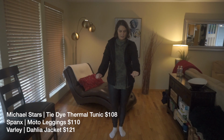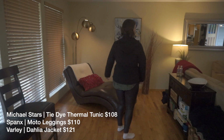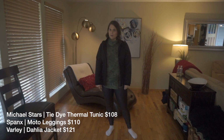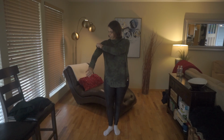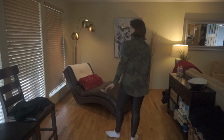I'm sorry, I didn't like anything about this. I didn't love the Varley jacket that much. I mean, it would have been cute maybe with a different outfit. I don't like leggings on me. The motos are great on everyone else but me, and the tunic just wasn't anything special. Back to the drawing board.